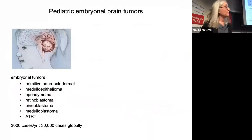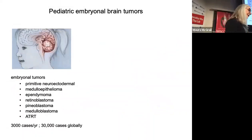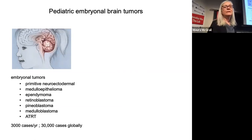Well, in pediatric brain cancer, such as embryonal brain tumors, many of the tumors are highly proliferative, malignant, there are no effective treatments, and these embryonal tumors fall into a class in general called primitive neuroectodermal or embryonal tumors. There are some famous ones like medulloblastoma and retinoblastoma. There are others that are less well studied, just as malignant. They have many cases across the globe, and as I mentioned, the treatments are ineffective.